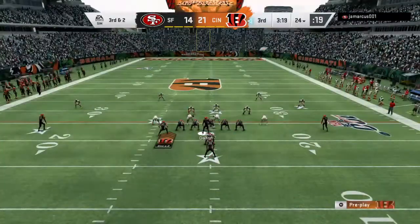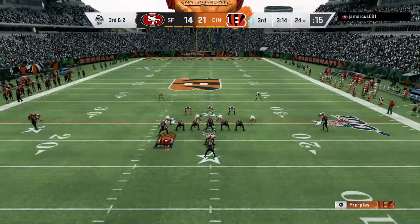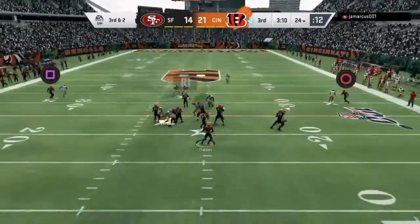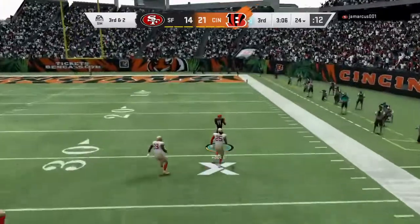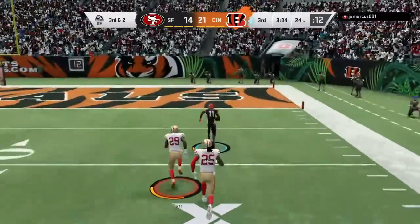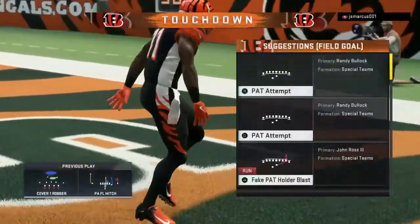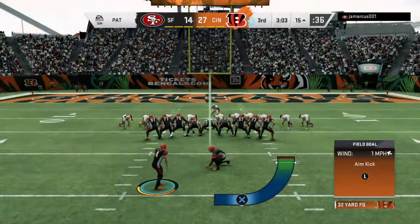Watch 54, watch 54. Here we go. It's just me and you. Hands up. 3rd and 2 for Dalton. Going deep downfield for Ross, and that's caught inside the 30, and all the way in for a Cincinnati score. Andy Dalton with his 3rd touchdown pass of the game.